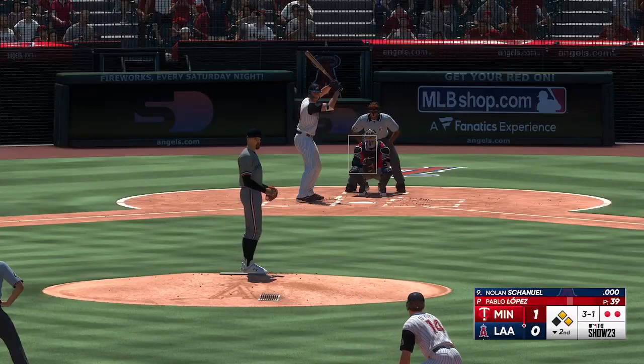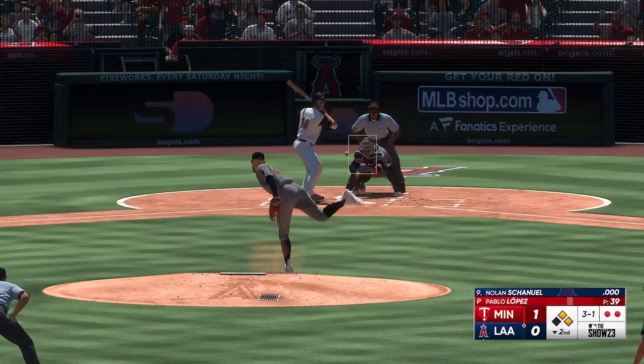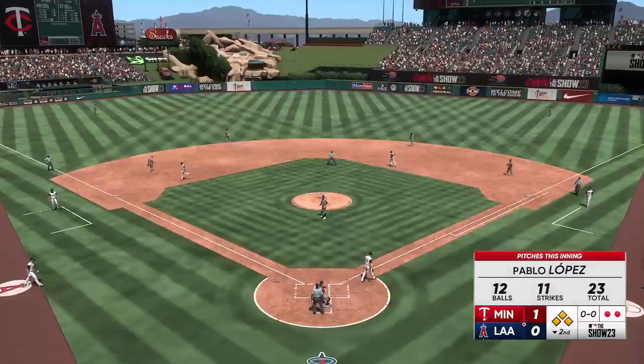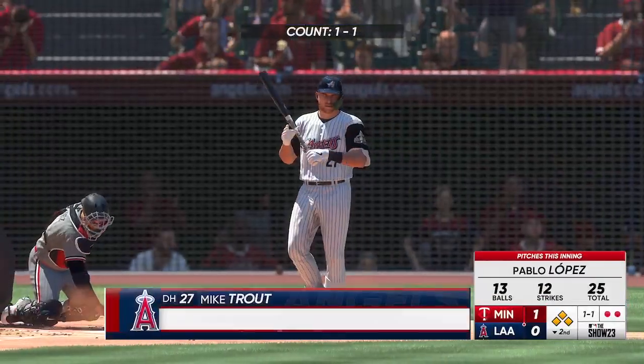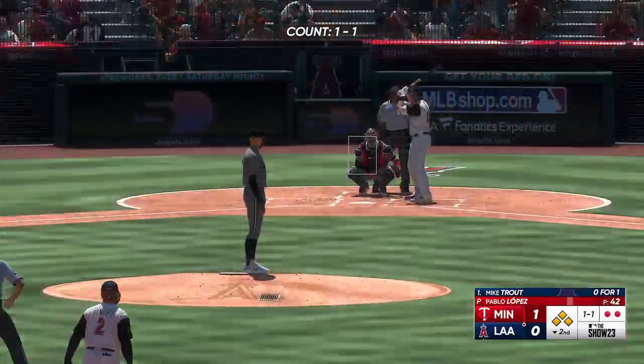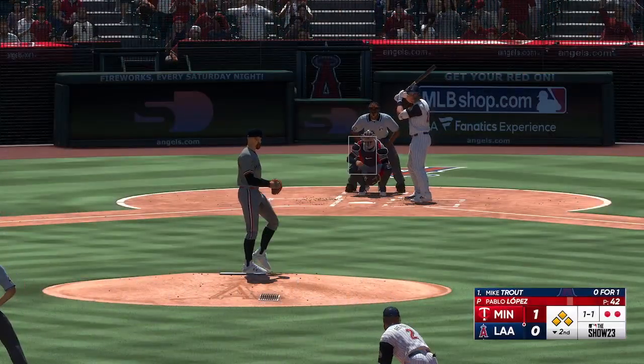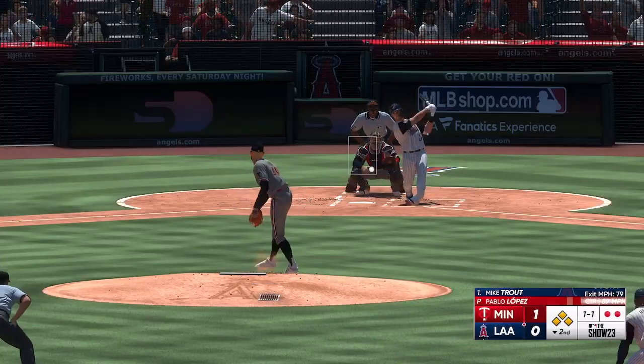So two on with two away. Number 18 getting ready to hit. The right-hander gives up the two-out walk. Well, interesting. He went with the off-speed and walked the hitter. Man, you got to challenge the guy with the fastball. So the lineup flips over. Now Trout gets a chance to hit.